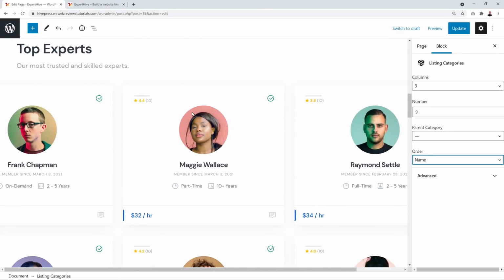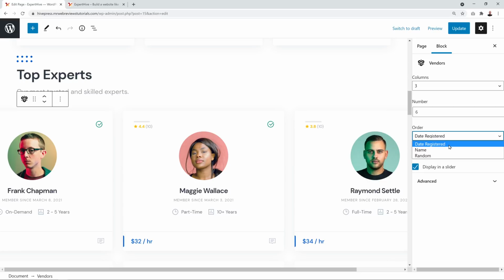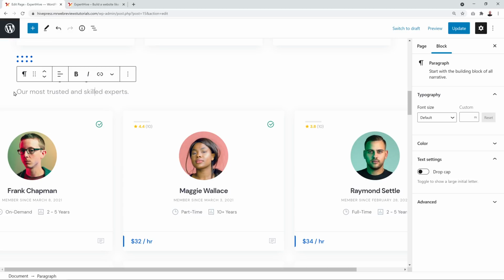So the next section here is our top experts. So if you click on this, as you can see, these are called vendors, and you can define how many columns you want to display, how many in total you want to display, and in which order you want to display them. So maybe by date registered, by name, or randomly. And again, you can change any of those titles. All you have to do is just click on it, and then you can start editing. So maybe our top experts. And then here you can have the heading and subheading as well. So as always, don't forget to click update for each and every change that you make.